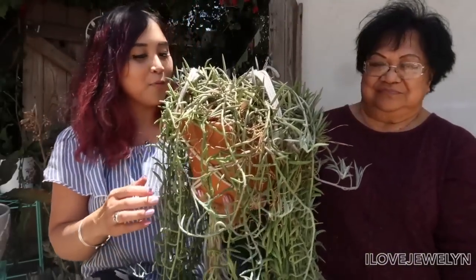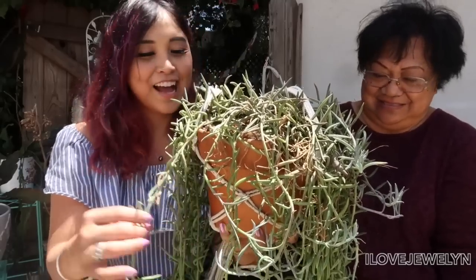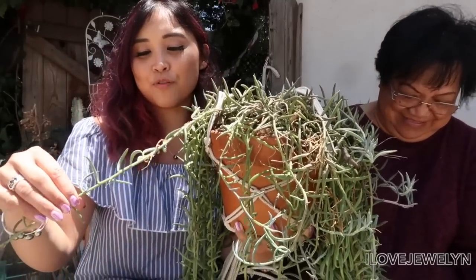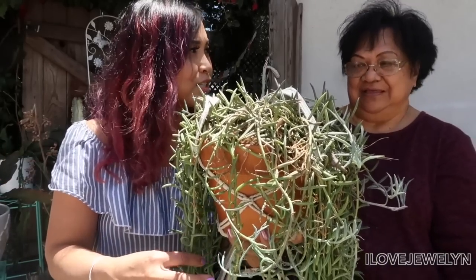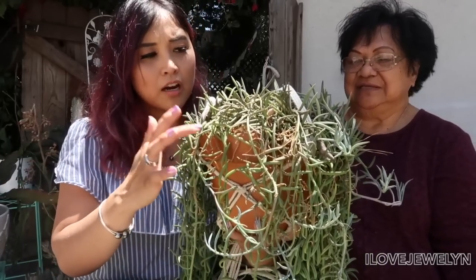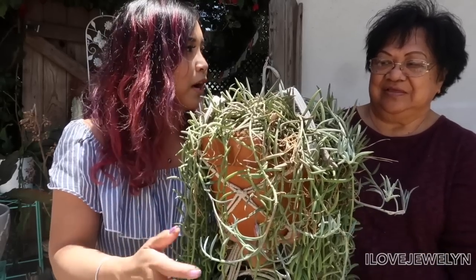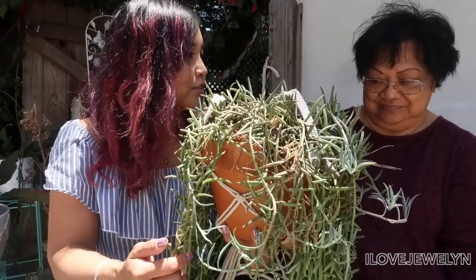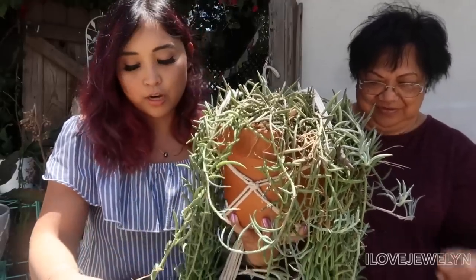Grandma, what do you think about my string of hooks? Wow, string of lace. I'm trying to remember where I got this string of hooks. Maybe from Pasadena Rose Bowl Flea Market. I want to say is where I got it. I love the terracotta macrame setup for it. And this lives very nearby my Hoya compacta. So lengthwise, I think they're about the same length, which is crazy to think.